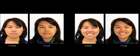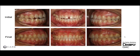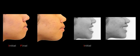Look at the face now. Look at her lower third. That is looking better. But even better, please look here at the projection of the smile. Look at the difference in the gummy smile right now. No more open bite over here. We decreased the vertical dimension in these patients also. This is the before and after of the occlusion, intraoral pictures.